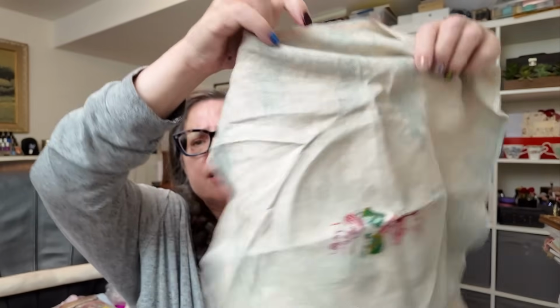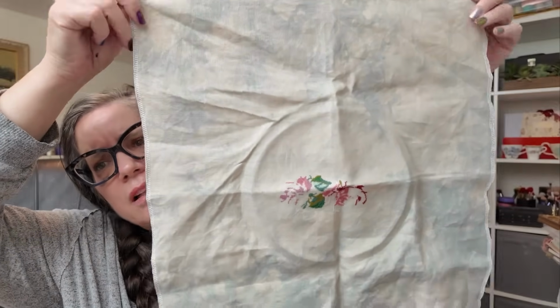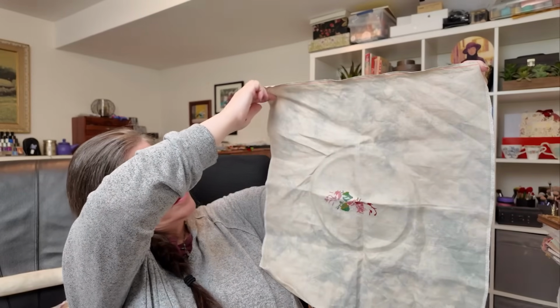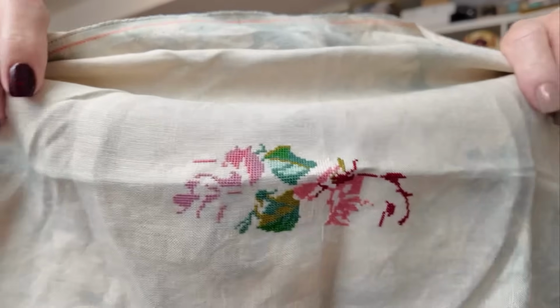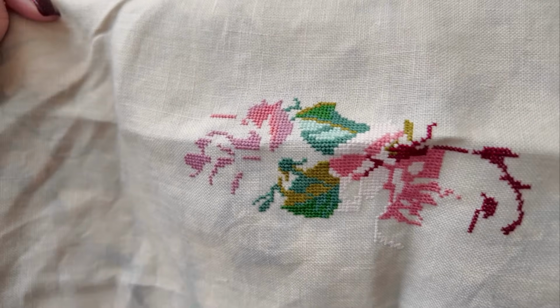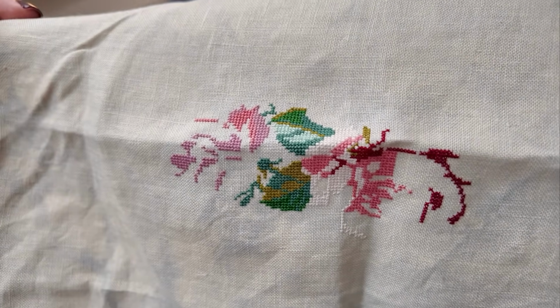Yeah, so this is where I'm at. Look at how pretty this linen is. Oh my gosh, I love it so much. And I'm stitching it with DMC. You can't really see anything, but that's where I started, in the middle.